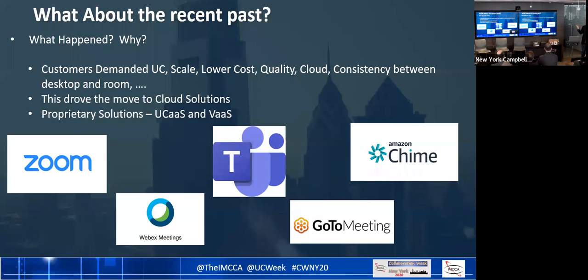Now, some of them have gateways. Cisco does a really nice job with gateways, SIP and H.323. Zoom does a really nice job. Poly actually provides gateway services for Teams. GoToMeeting, out of anyone up there, is probably the most standards-based.